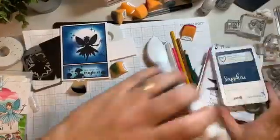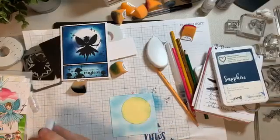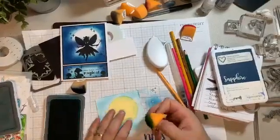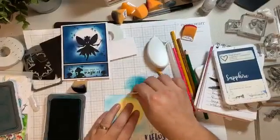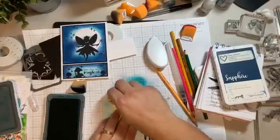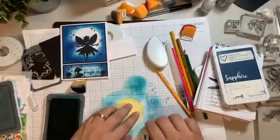Next I'm going to go Lagoon. So the Lagoon one, I'm not going to go all the way to the centre, because I do want to leave some of those little blue sections, like the lighter colours. So again, I'm starting off my ink pad, off my piece of cardstock, because I want to get most of it off. I don't want to be too in your face. So, and you don't have to do the whole lot.